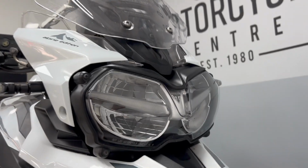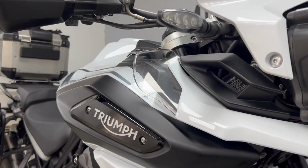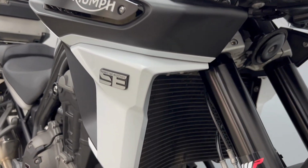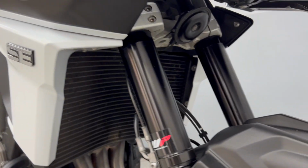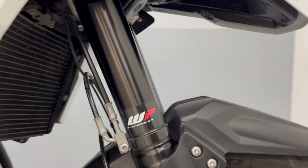history, genuine Triumph 3-box luggage, spotlights, center stand, Arrow exhaust, heated grips, comfort rider seat plus passenger seat, TFT dash, adjustable screen, cruise control, traction control and rider modes.